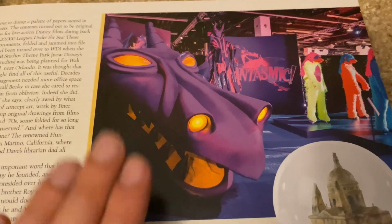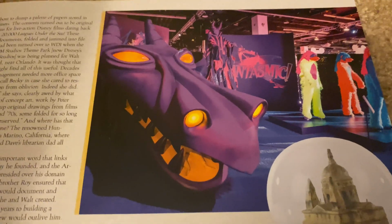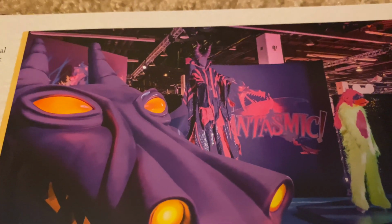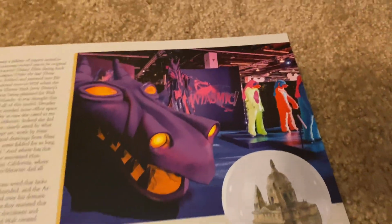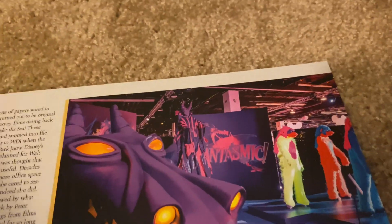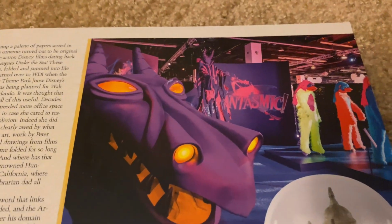Okay, so 2015, this picture was taken. They had the Walt Disney Archives at D23. You have Maleficent's costume in the back, Maleficent the dragon, the old dragon, and the dancing monkeys. I miss these monkeys more than the new ones, to be honest. I think that scene was super cool. The choreography was great, and it just felt very dark and mysterious. I also miss Peter Pan. I don't really care for the Pirates of the Caribbean scene.